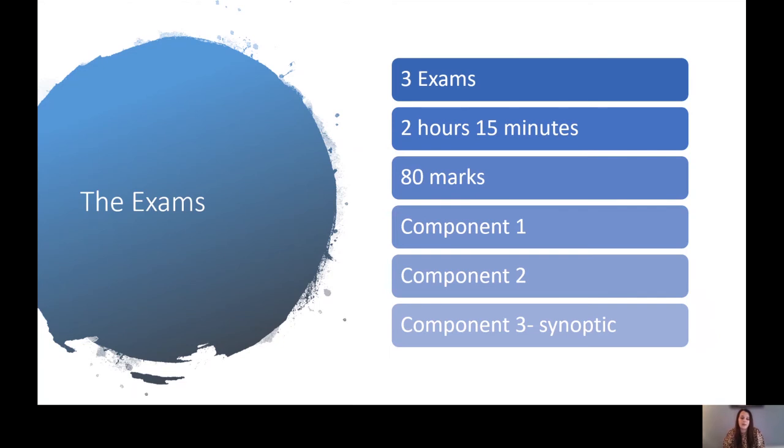And the Component 3 paper is actually a synoptic exam. So what that means is you will only be examined on the Component 3 content in that third and final paper. However, you could actually be asked on absolutely anything from your 2 years. So that's why we call it a synoptic or a holistic exam. The 3 exams are 2 hours and 15 minutes long, and each are worth 80 marks.